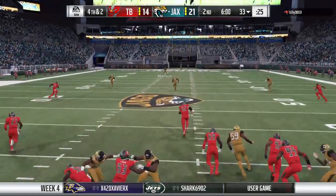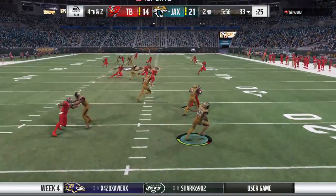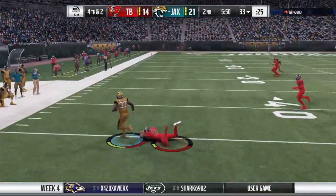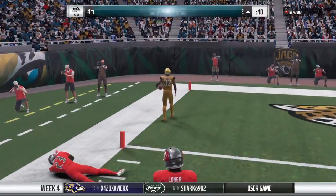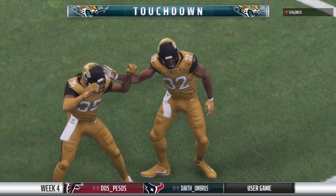And just a single punt for him in the loss last week as he sends this one away. It's a Jacksonville touchdown.